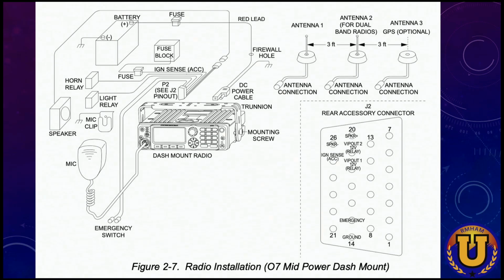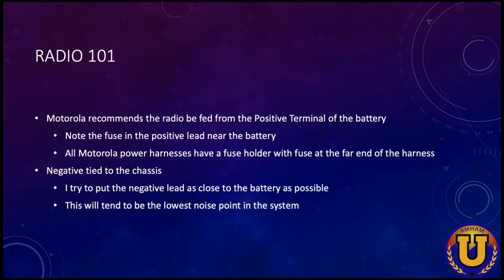And you can see the DC power cable is here, and the red lead goes all the way to the battery. There's a fuse here. You'll want to make sure that fuse is there, guys and gals. Fusing, it's good. And then they're showing that the negative lead's connected to chassis. Again, note the fuse on the positive side. Fusing, it's good. Let's see a show of hands. Who's blown fuses? Okay, just about everybody here.